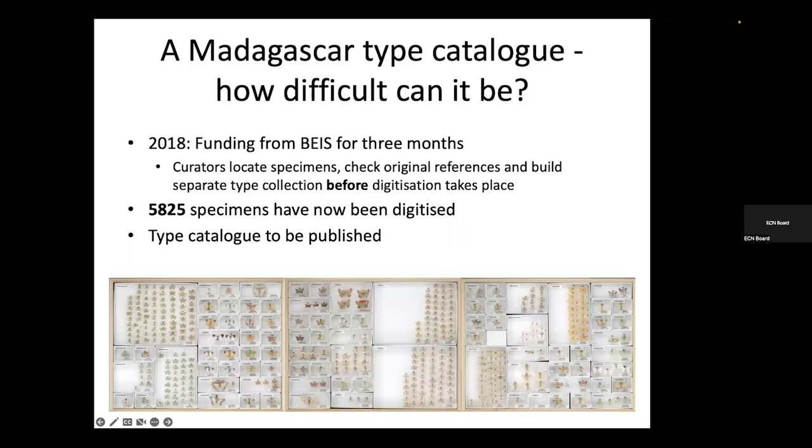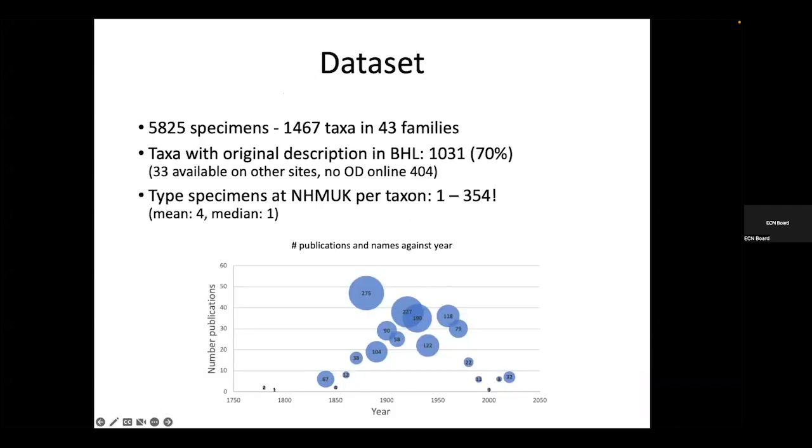So we decided this time that the curators, us four, were going to locate the specimens, check the original references, and actually build a separate type collection before the digitization takes place. So that basically there was just one place in the collection where the specimens are stored pre-imaging. So after 3 months, we've now got 5,825 specimens digitized, and we are attempting to produce a type catalogue sometime soon. Right, I'm going to pass over to Natalie now. We've dealt with the data, and I'll be back in a minute.